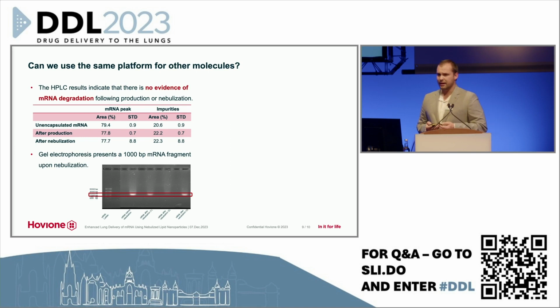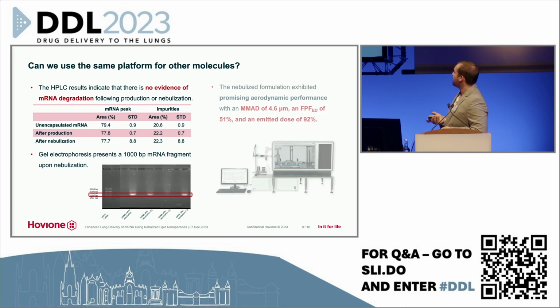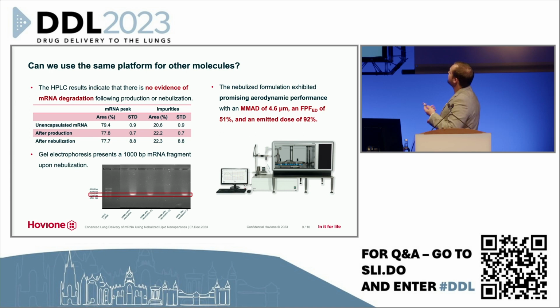And what about the droplets? Because we have the particle, but inside the nebulized droplet, there are a lot of particles. How is the aerodynamic performance? For that, we evaluated through NGI the aerodynamic performance of the droplets, where we achieved an aerodynamic diameter of 4.6 micron, a fine particle fraction around 50%, and an emitted dose of 92%, which is a promising aerodynamic performance.